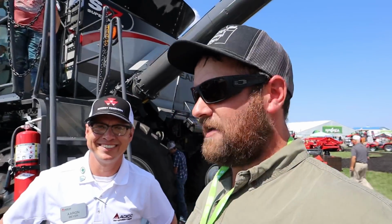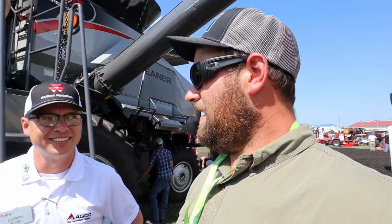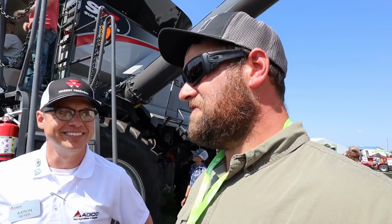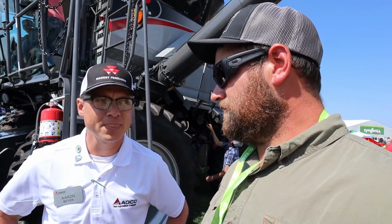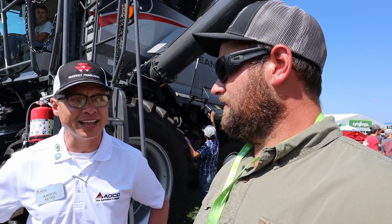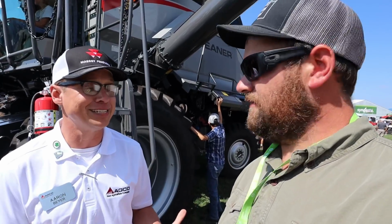Okay, guys, I stopped by the AGCO booth, and they have a Gleaner S97 sitting here, pretty similar to ours. And bumped into Aaron. I've talked to Aaron on the phone a few times about our combine. Aaron, do you mind giving us just a brief walkthrough on how crop flows through this? Sure, it's very different than any other combine. Absolutely, and that difference is what really makes the difference.